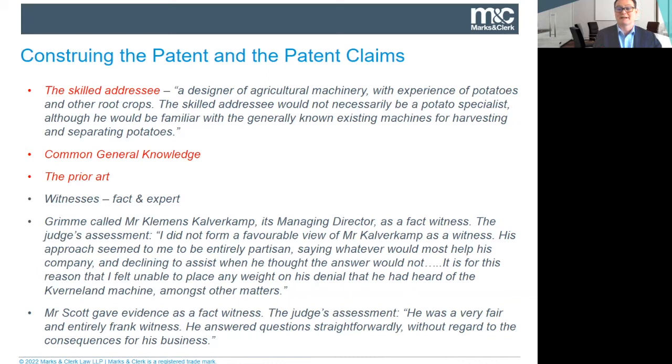So we talked about witnesses. You can get a fact witness to support your prior art, and we talked about expert witnesses. What's really important is the preparation of those witnesses for trial. Those witnesses do need to be objective and be seen to be objective by the court, because the evidence they provide in written documents can then be cross-examined in the box by the respective barristers for each side.